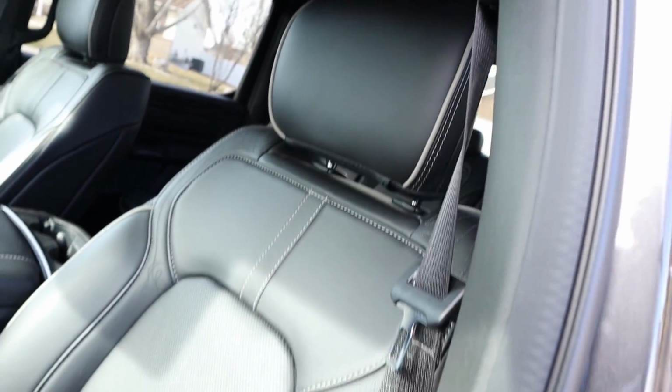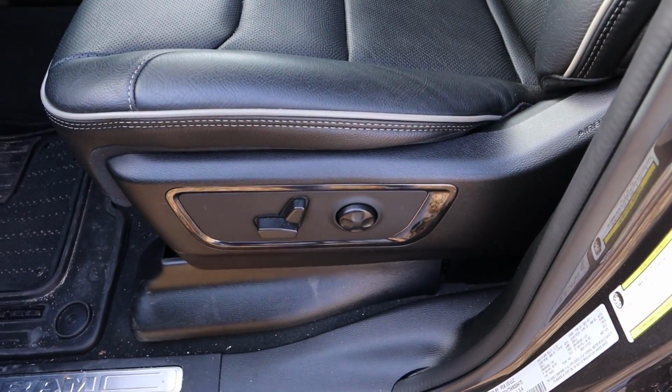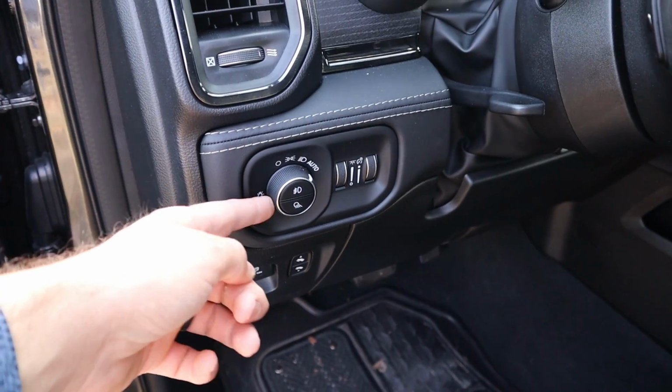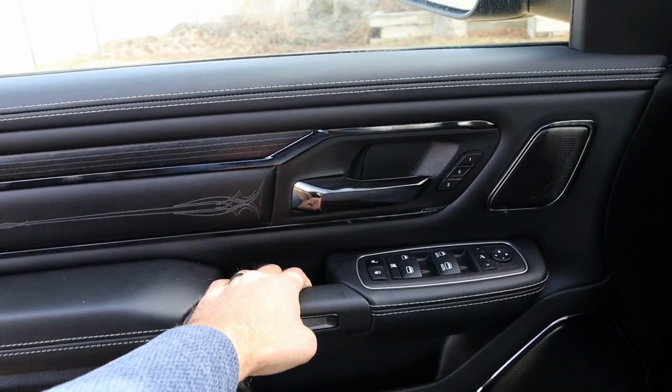And then here's the front seat, really nice leather, notice perforated all down the center portion. And then we have our power adjustments here on the side. Power adjustable pedals here with our parking brake. You guys can see light controls with the fog light and then the cargo light. And then the steering wheel itself is manually adjustable.